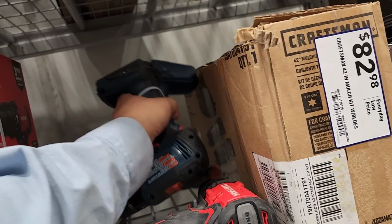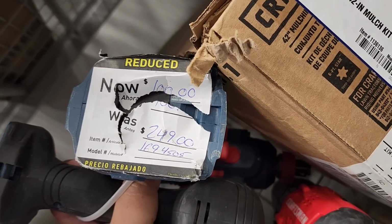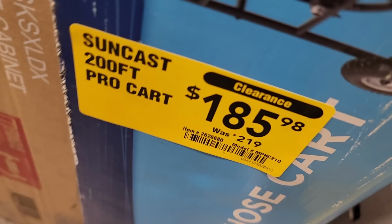But we do have a price on this. It's $100 for both of these. So not too bad. Regular price $249. Obviously, with the kit. I don't know if they come with the batteries and chargers, but got this one for $185 on clearance, down from $219. Suncast 200 feet Pro Cart.